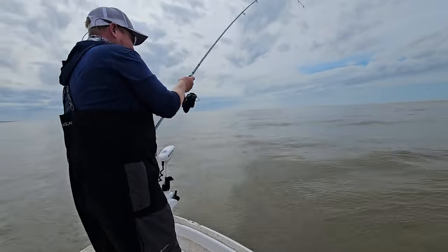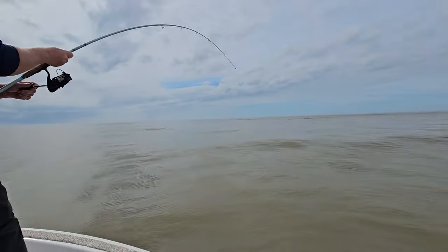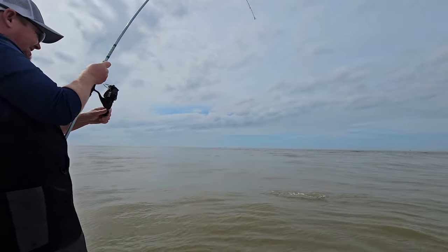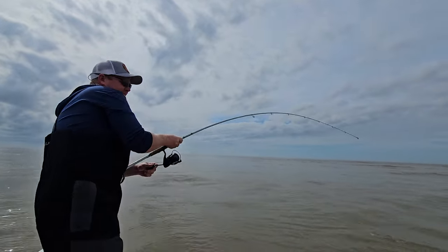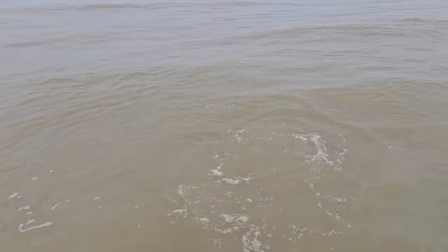He's ripping. I thought I was going to try to horse him in for a second, but that didn't work. Oh, he horsed me back. Coming up. This is the most fun. There we go, baby. Working them up. There's that fish, coming to the boat. Nice old red. The colors on them are just beautiful.